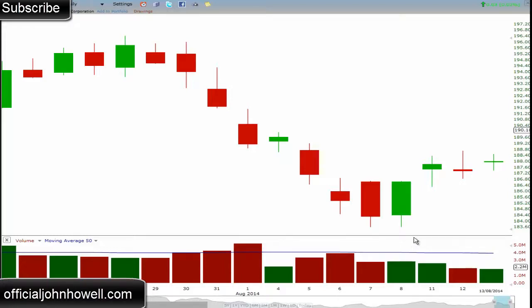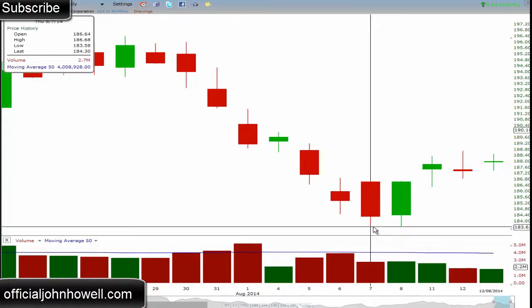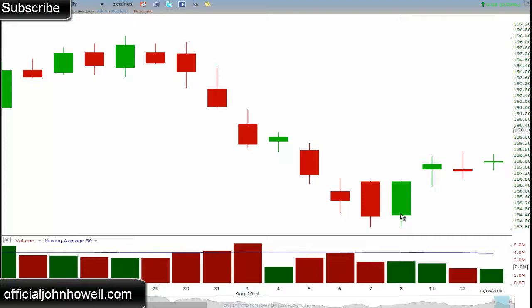The perfect setup is increasing volume. But as you can see here, even with just similar volume to the day before, it's all about the psychology. What we're doing here is reading the psychology from the chart itself, and the psychology says, okay, we've got big strong buys here, and we should continue down. Then suddenly we get a big engulfing green bar the very next day.